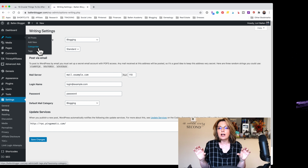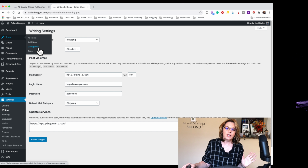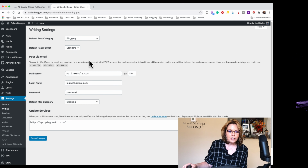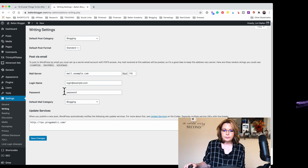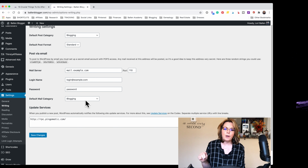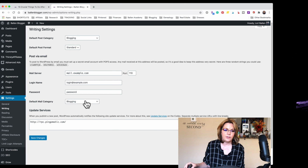It could just say blog if you want everything by default to go in there, okay? But you're definitely going to want to set that up right out of the gate. That's one of the important things, okay? And then these are all standard, I don't change anything there. And then your default mail category. So you probably don't need to change anything else on this page.